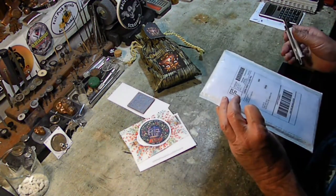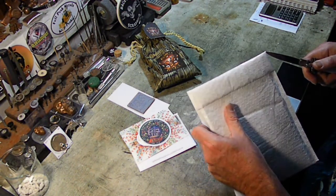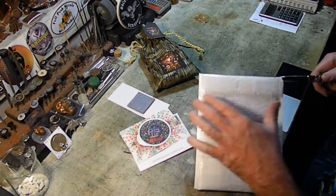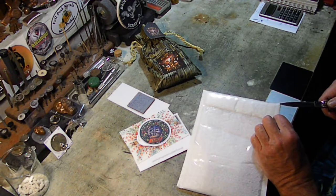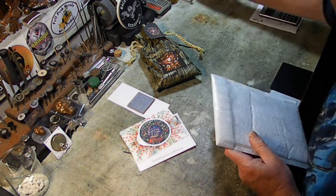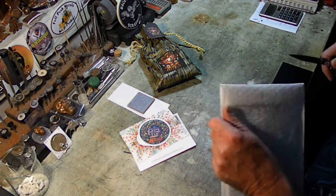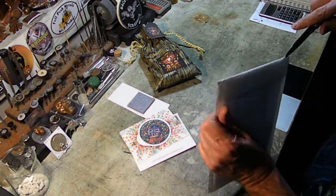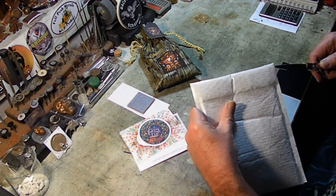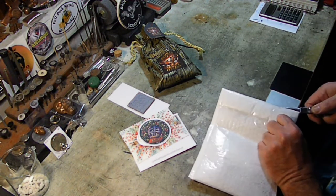This one, believe it or not, recently just came in. This one is from Lake House Beach. I have no idea what it is. See if we can get it open. Whoa! See, that's why I can't find stuff. I just throw it all over the place. No, just kidding. Let's see. I think he does this just because I do this. It's a competition to see who can wrap the packages the best.